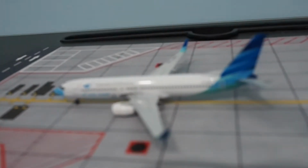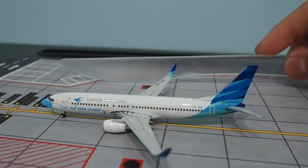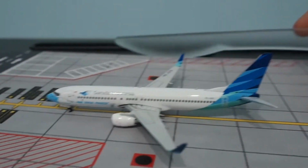It's about, let me give you a size comparison. Okay, this is there, and this is a typical butter knife, as you would see. Right, if I align it just nice, you see, it's smaller than my butter knife, so you get the idea.